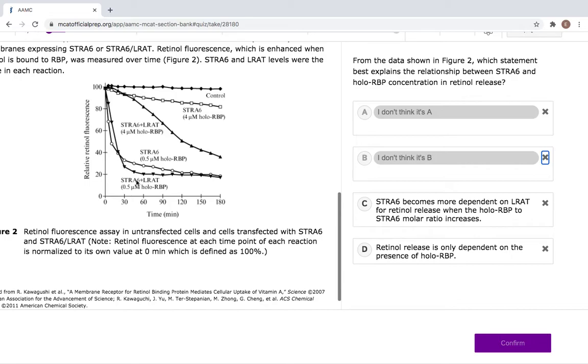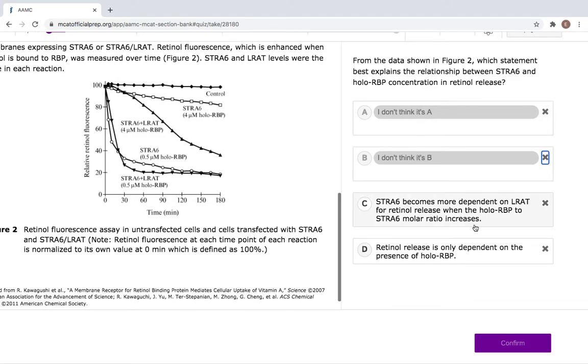More dependent on LRAT for retinal release when the hollow RBP to STRA6 molar ratio increases. This is saying when it increases, we're more dependent. No. Oh my god, sorry. When it decreases the concentration, we're more dependent on it. If we're increasing the concentration when we have LRAT and STRA6, then we have less retinal fluorescence. We're more dependent when it decreases the concentration. And again, we're talking about STRA6 and hollow RBP concentration and retinal release. We're not talking about LRAT, so go away.